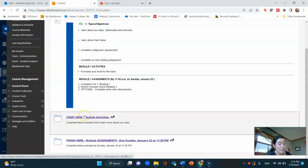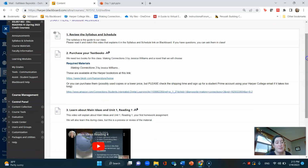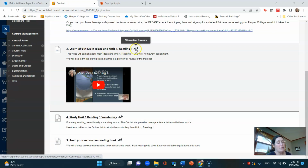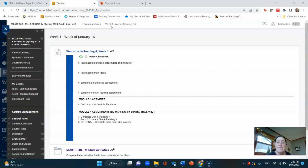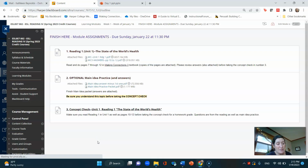The first folder inside the weekly folder is activities, and the activity folder provides some additional information. For example, reviewing the syllabus and schedule, buying your books and some information about how to do that, and some of the things that we'll start studying in class: main ideas, Unit 1, Reading 1, some vocabulary, and your extensive reading book. This is sort of a summary of the things that we learn in class. If you're ever absent, that is a great way to see what we did. And then, in the assignments, those are the things you need to do.